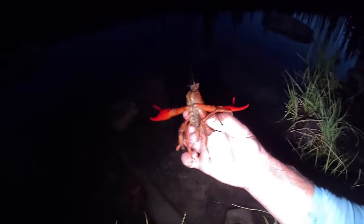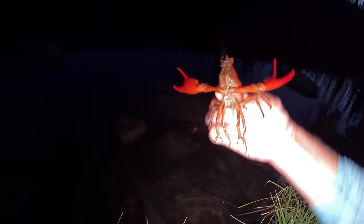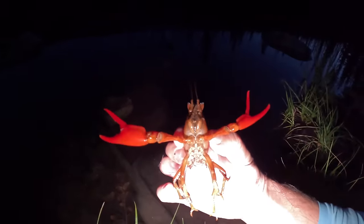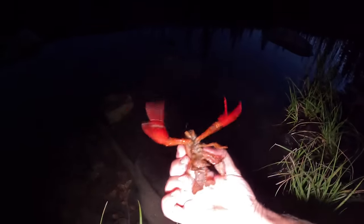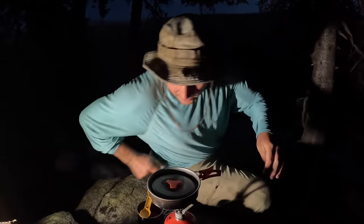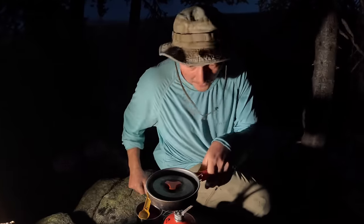Guys, it's a freak crawdad. It's a freak. Look at this. This thing is giant. This guy's got maybe a 7-8 inch wingspan on him. Into the net you go. Oh man, guys, we've got crawdads for days.